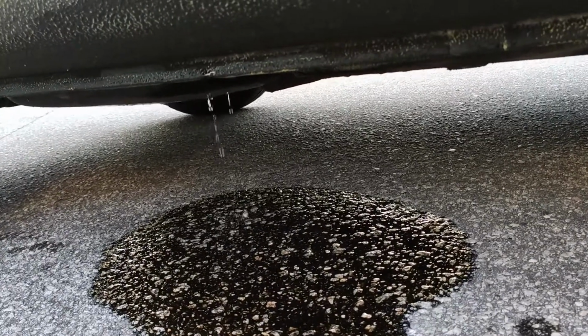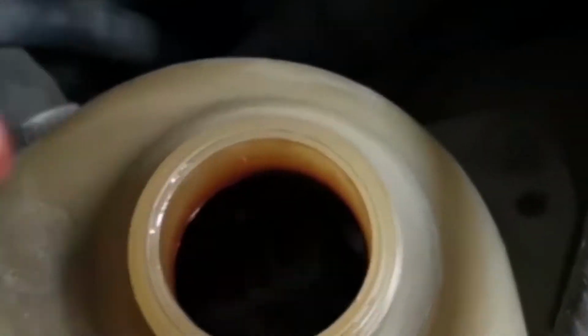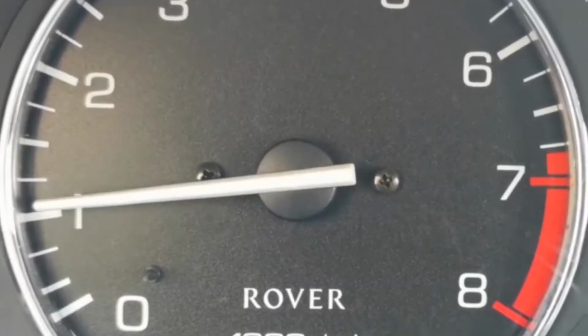That's not ideal. It's amazing, this automatic choke.